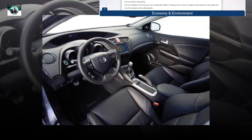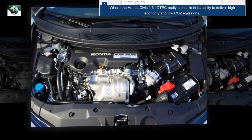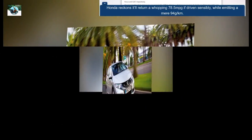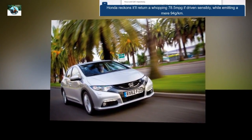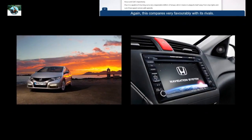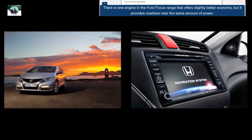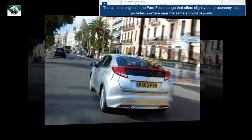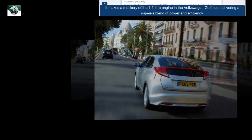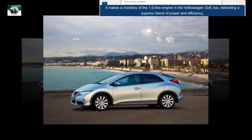Economy and environment. Where the Honda Civic 1.6 high-tech really shines is in its ability to deliver high economy and low CO2 emissions. Honda reckons it'll return a whopping 78.5 mpg if driven sensibly, while emitting a mere 94 g/km. Again, this compares very favorably with its rivals. There is one engine in the Ford Focus range that offers slightly better economy, but it provides nowhere near the same amount of power. It makes a mockery of the 1.6-litre engine in the Volkswagen Golf, too, delivering a superior blend of power and efficiency.